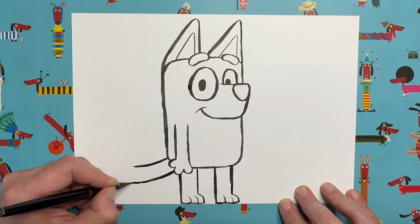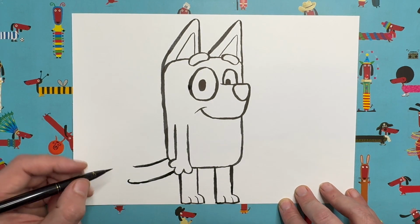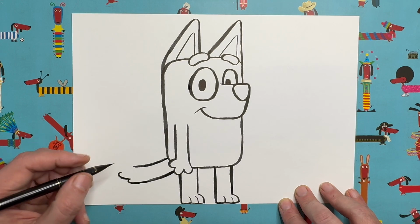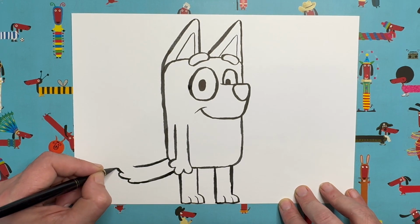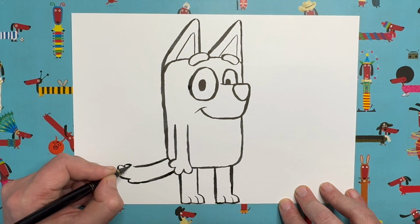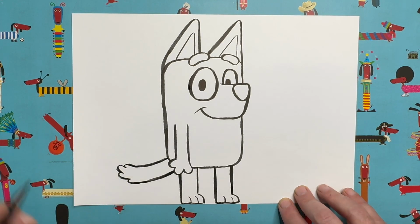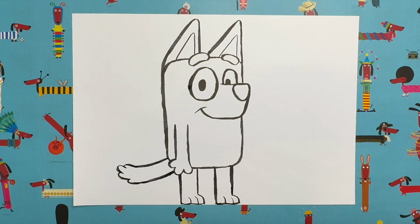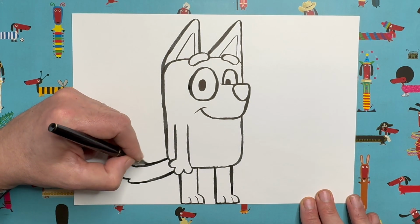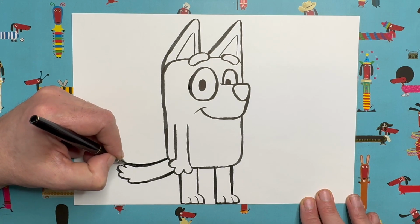So we're going to go like that, turn around very sharply. Then we're going to go out again, a bit further, turn around again in a curve. Then we're going to add a little curve shape like that. And then one joining those two up. So 4 little curve shapes for her tail. Pretty good. Now I want this to be a bit wider at the top, so again I'm going to use my brush pen.